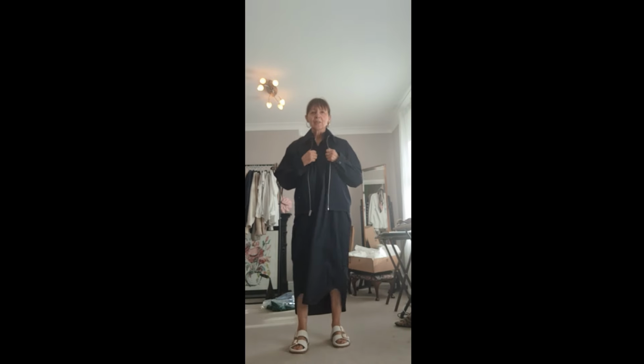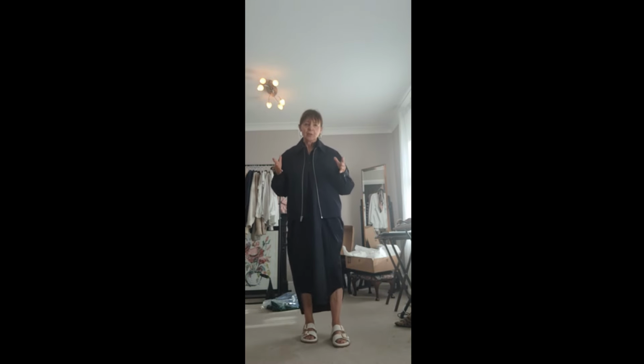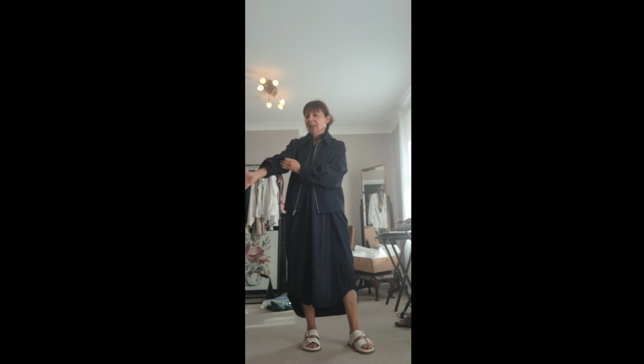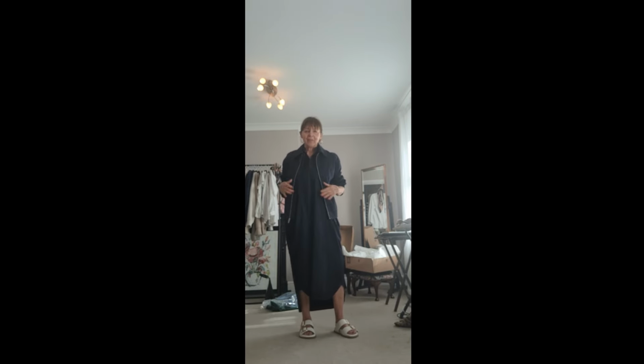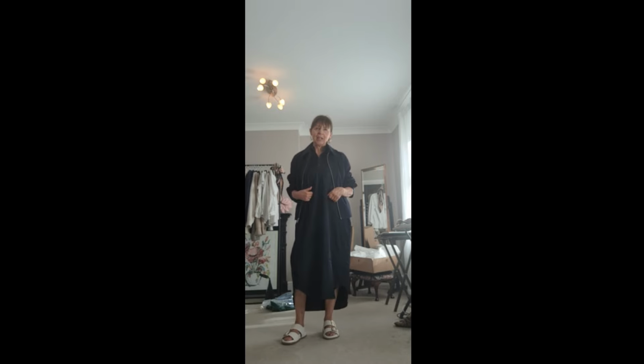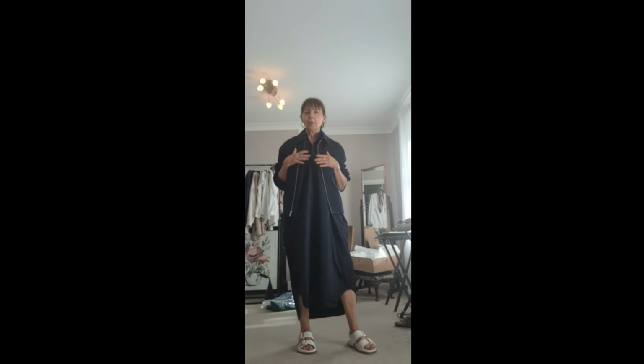Now, this jacket doesn't go, as it were. It's not a set. It's not a co-ord with the dress. And again, I seem to be channeling Lynn Slater. So roll the sleeves up a bit. That's what Deb said to do. I mean, yes, I know it's a bit baggy, but I really quite like it. And I think this jacket would be quite versatile.